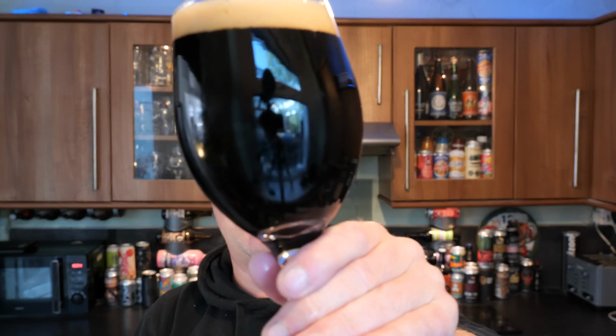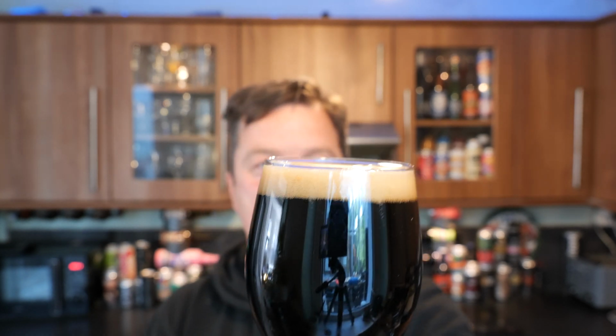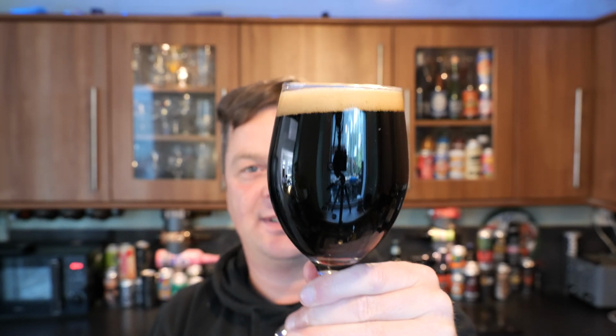But anyway, we've got a one-finger tan-coloured head, jet black beer in the glass. Good levels of carbonation. Looks good.